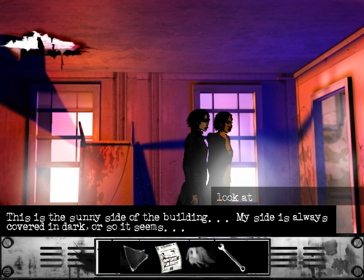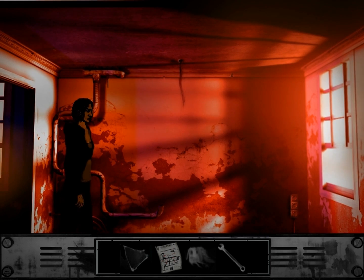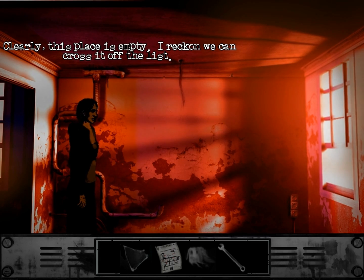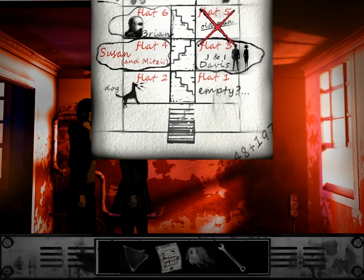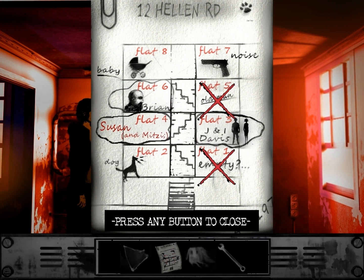There's a window. This is the sunny side of the building. My side is always covered in dark, or so it seems. Nothing wrong with it, Susan? Clearly this place is empty. I reckon we can cross it off the list. Alrighty.